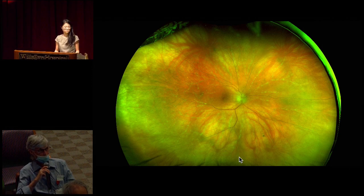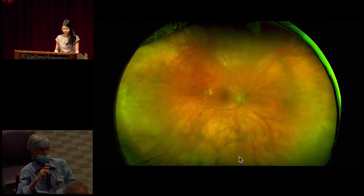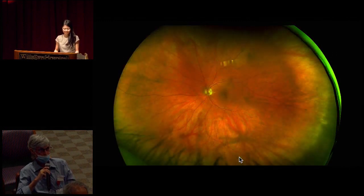So you see what looks like periarterial involvement, diffuse periarterial involvement that extends really in 360 degrees. No hemorrhages that I see. Okay. So it looks like a periarteritis. And of the left eye.